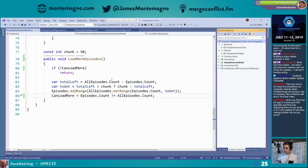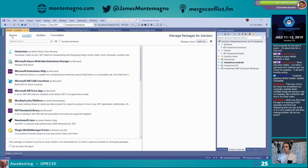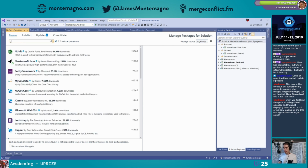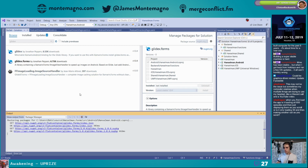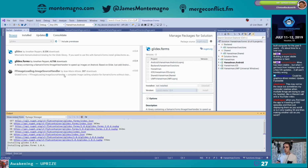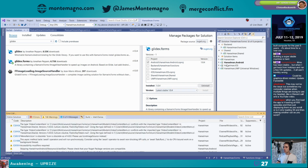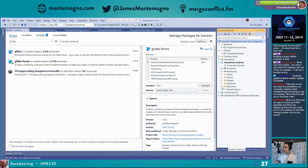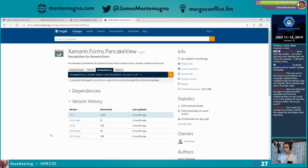But so we're gonna do a few things here. We want to install GlideX into our Android app. Boop. Perfect. And then that's going to give us super fast image loading on Android. And then we need to come in and we need to do... let's forget how to do it.